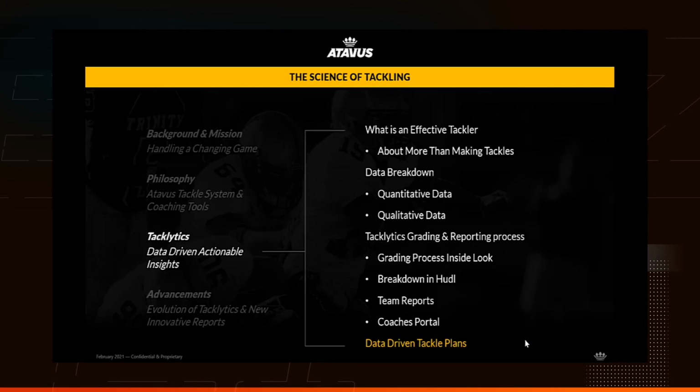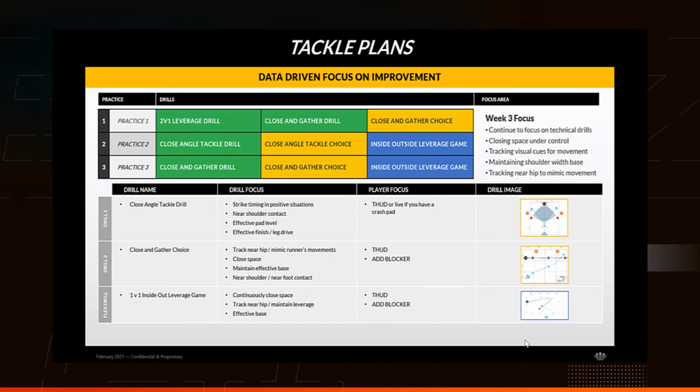So to wrap up this section, we want to focus on the data-driven tackle plans that we give to programs each week. So every tackle plan that we provide is data-driven. What this means is we review the data and the trends that we see from the previous week's game for a program and use that to determine what drills we will use going forward in order to focus on the areas that we see need to be most improved on.